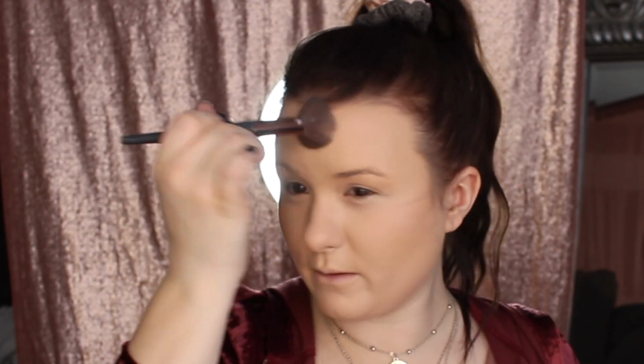I spend a lot of time blending out my bronzer normally, so I don't really know what's going on right now. I really wonder what this is gonna turn out like. It's like a very strange sensation doing your makeup without a mirror. I feel. I recommend it. It's therapeutic.